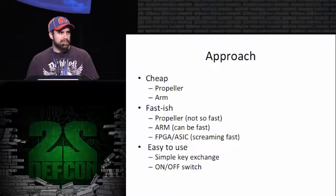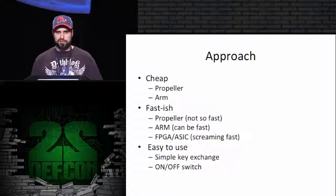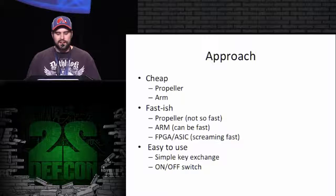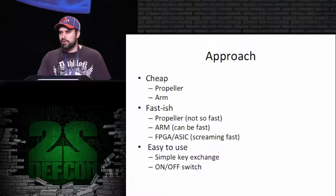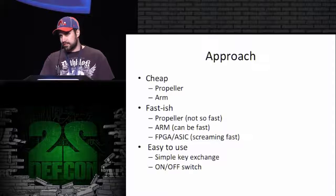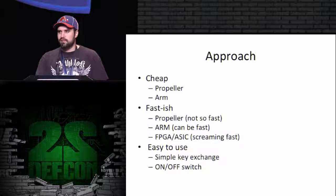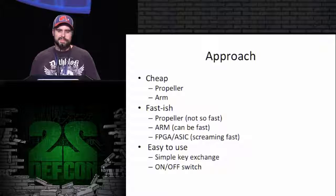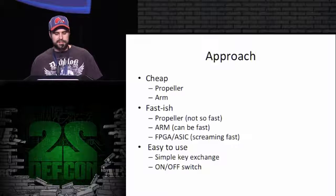And then you have the FPGA or the ASIC, which are custom made to be extremely fast because that's all they do. Some of the neat advances are the dual-core FPGAs or ASICs that also have an ARM core on them, so look into those. We're like, okay, what's the best trade-off here? We could make a custom ARM board, but then people would have to get ARM boards, and we're like, what? Let's just use the propeller chip that's on the badge.